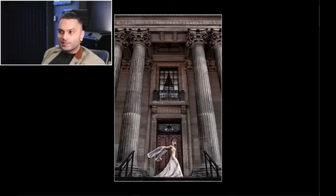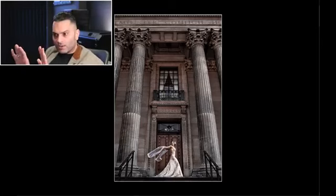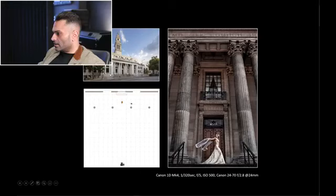Similar sort of trick here. This is actually just one bare bulb flash. The bride's standing just behind the column, even though from a distance it looks like she's in line with it. What I've done is I've just got one bare bulb speedlight, it's close enough to make the light soft, it's bright enough to give me that delicate balance, and the building is just lit by daylight, and it's as simple as that.